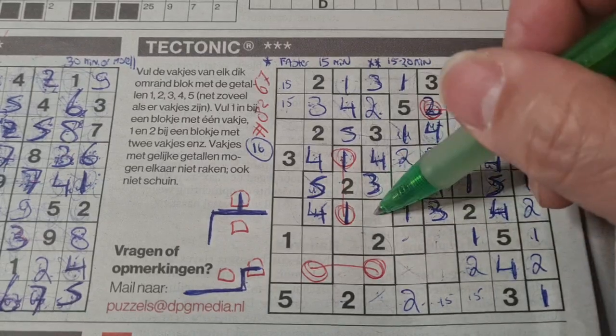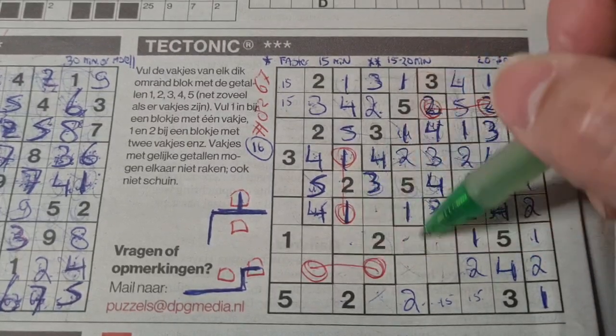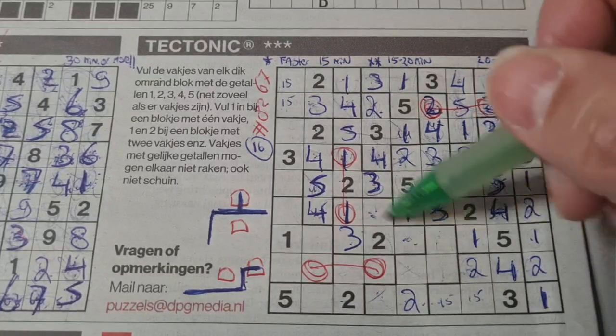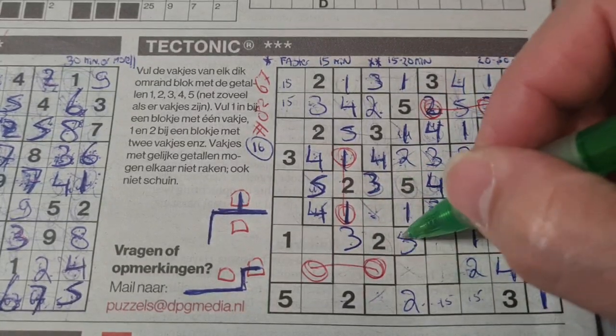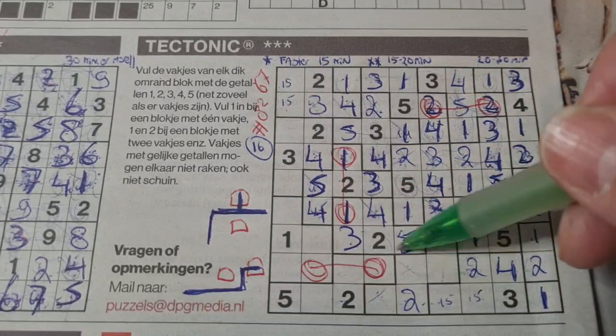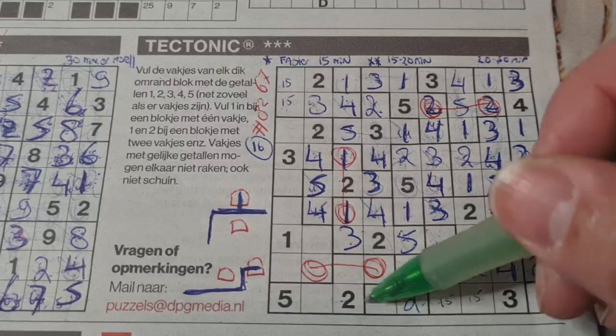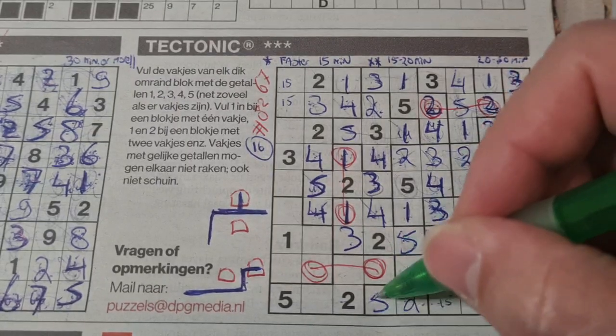This box can be 3, that box can be 3, so 1 box left for the 3 in this area should be there, so 2 numbers left for numbers 4 and 5. 4 to 5, we have 5 there, no 5 there. 5 should be here, and the 4 goes there. These 3 boxes surround the 5 can't be 5. So 1 box left for the 5 in this W area shape should be here.